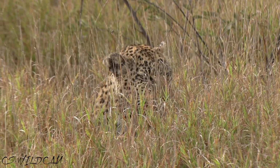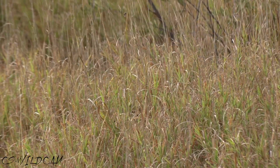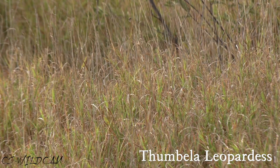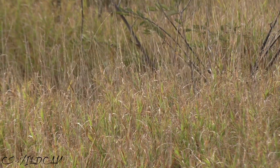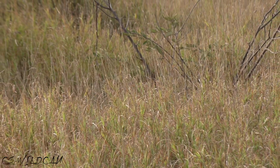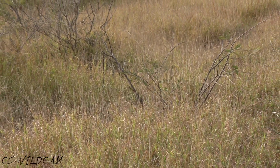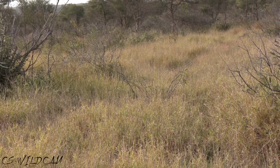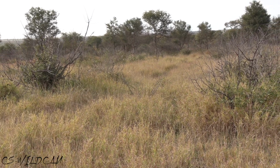It has been a while since we updated anybody on a nice leopard, and that is the Tumbela female. She was stalking impala, that's right behind her, so that's what gave her location away. The alarming impala is dotting down into the winter grass, remaining concealed from the antelope behind us. But hey, it's super awesome to catch up with Tumbela again.